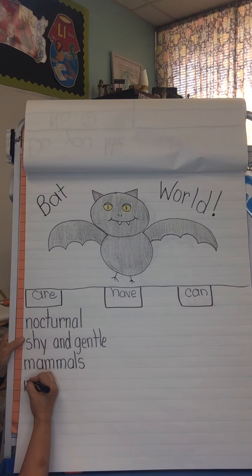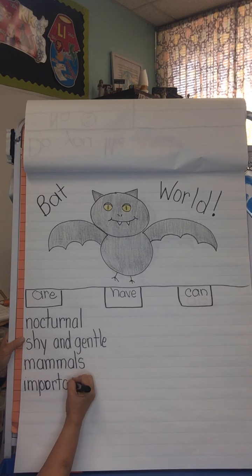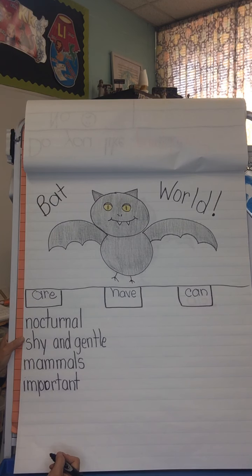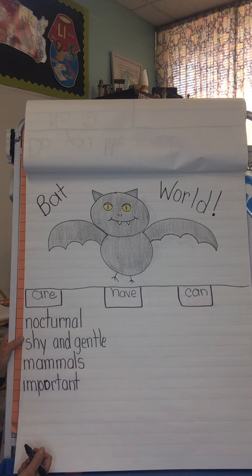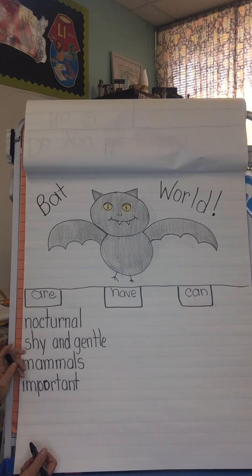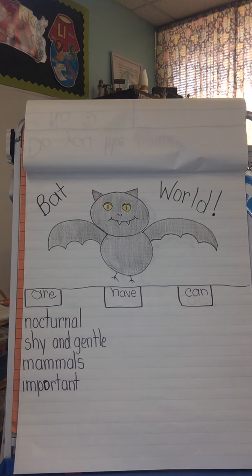Do you remember why they're important to us? That's right. They eat the bad insects. So they're important. And let me see if I can fix that. There we go. So can we think of anything else that they are? All right, let's move over to have, and I'm going to use a different color for have.